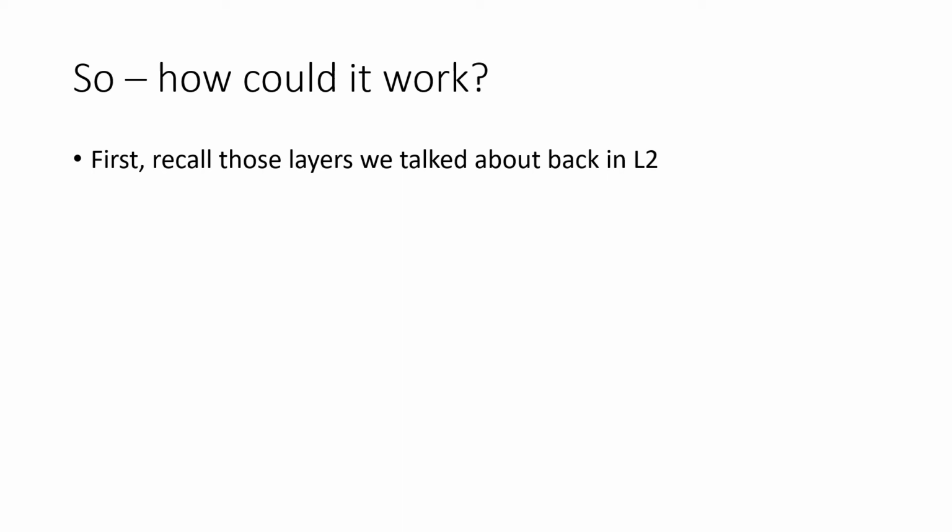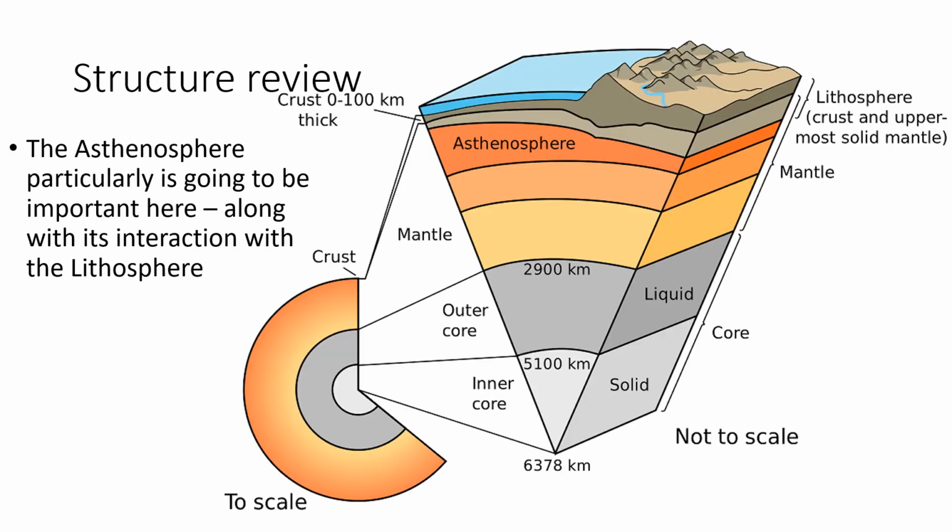So not just sliding across a seafloor. So how could this work then? So we need to think toward the structure stuff that we looked at back in lecture 2. We looked at this diagram back in lecture 2 with a slice out of the planet and looking at the different layers.